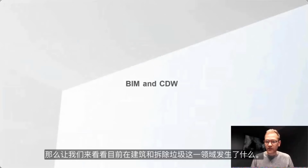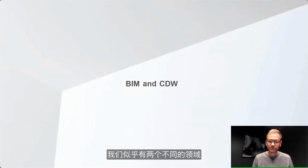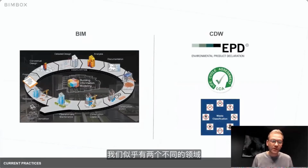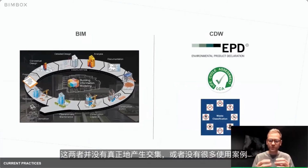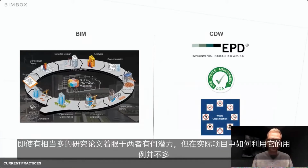So let's have a look at what is currently happening in this field of BIM and construction demolition waste. We have two separate strands. One is BIM, and the other one is construction demolition waste. And they don't really talk to each other, or there haven't been many use cases. There are quite a few research papers looking at how it could potentially work, but there aren't many use cases of how it is being utilized on real projects.